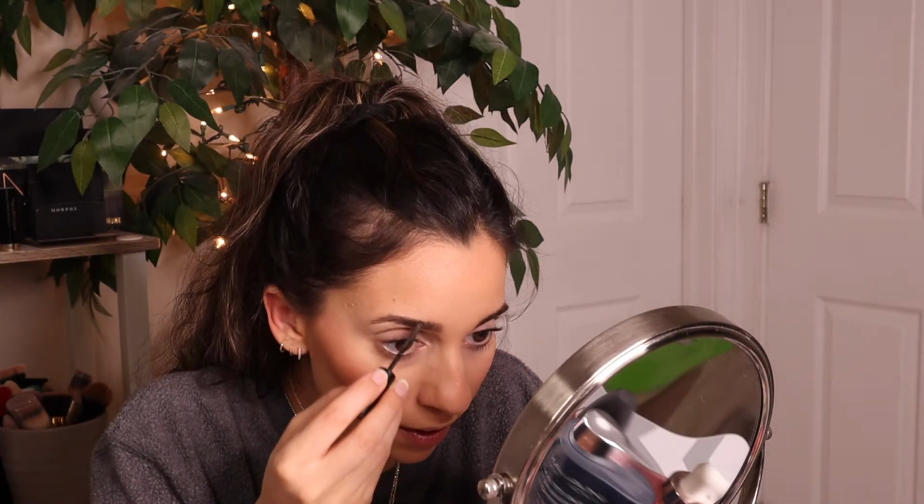I can only do it once, so we got that. And that's all we're getting. I'm going to try to disperse it as evenly as I can, though, throughout both brows.